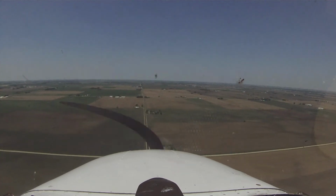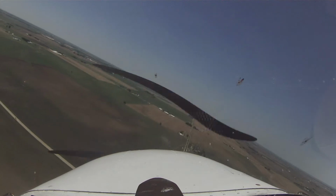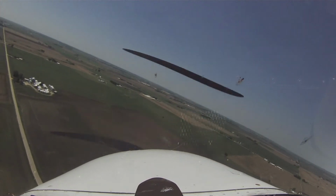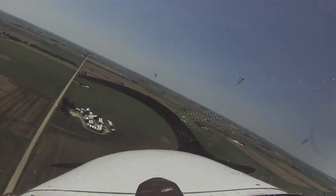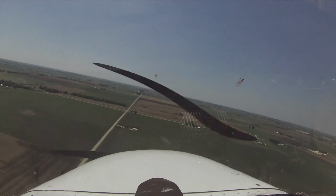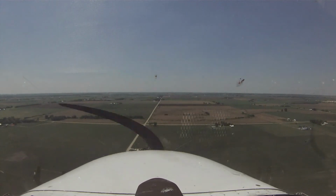And I'd go ahead and turn now. And then once you got base, put 20-degree flap in. That's the key point. You kind of assess your altitude and airspeed at that point. Too high, too low, too fast, too slow. Now we're a little bit low, so don't descend too much. Add a little bit of power back in, about 1700 RPM.